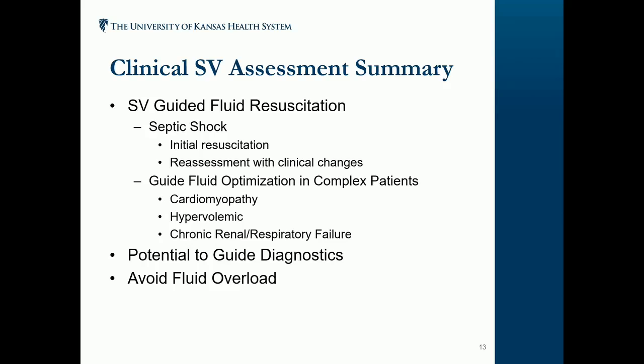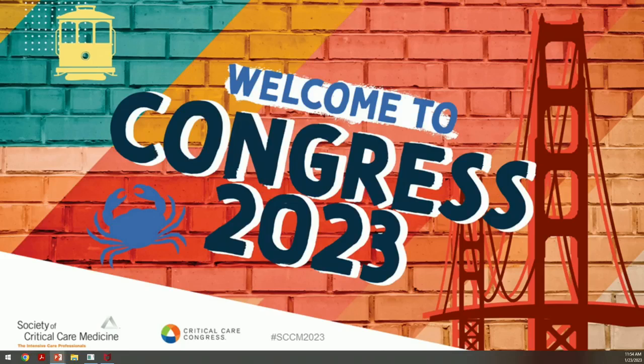So basically, just to sum up what we've said, stroke volume guided resuscitation, I do believe it has clear benefits in the initial resuscitation of shock, but it also has benefits in the reassessment of patients during the course of their septic shock or other shocks. And it can have significant guidance in multiple complex shock states, as we displayed here. And ultimately, I think a guided approach will allow us to avoid fluid overload. And thank you very much.